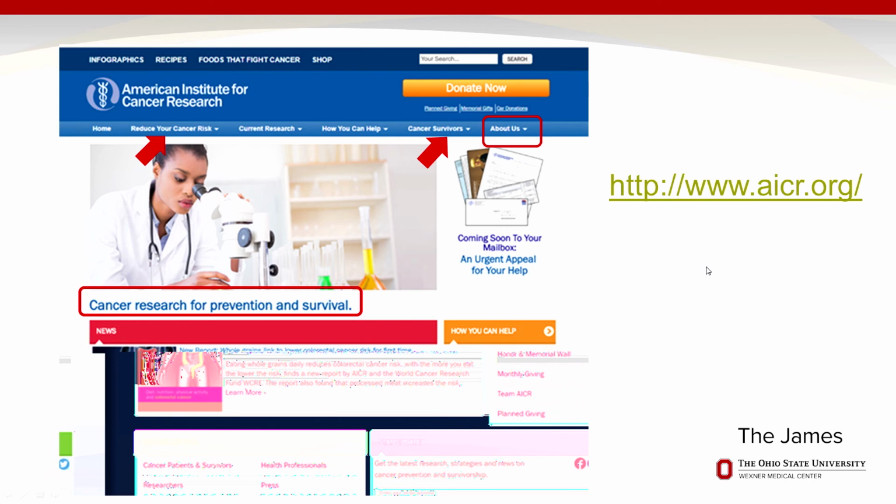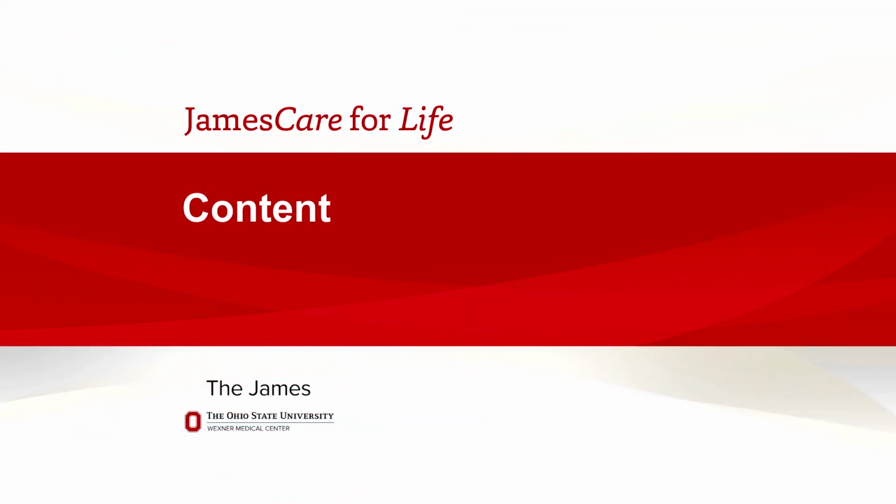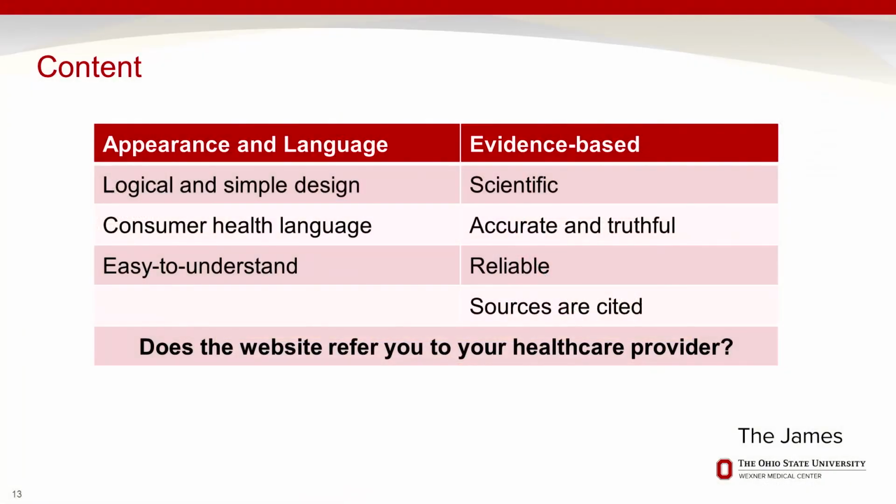So far, we know that a website's authority and bias influence its reliability. Let's look at the third takeaway principle of healthy web searching, which is content. Content has to do with the information in and the design of a website. Ask yourself if the website is easy to use and to navigate. Can you get around it easily? Is its appearance logical and easy on the eye? Is it obvious how to move from topic to topic so you can gain understanding?